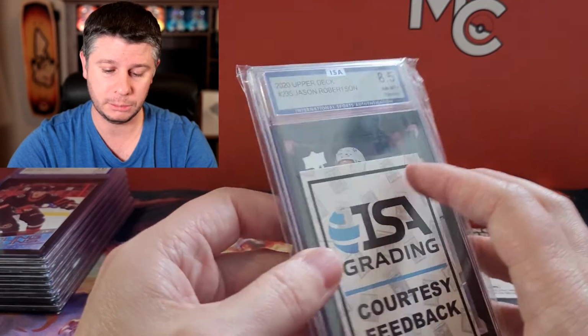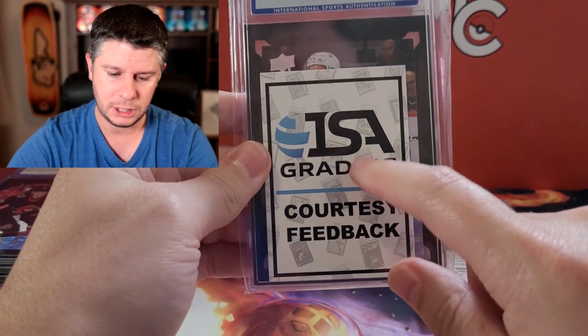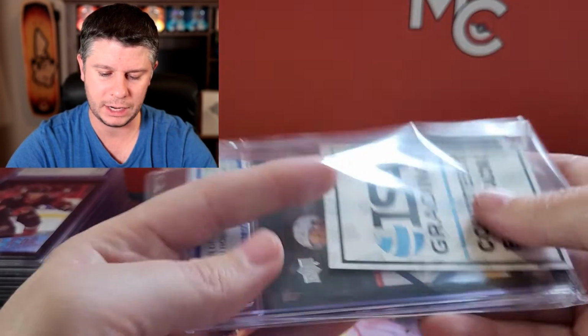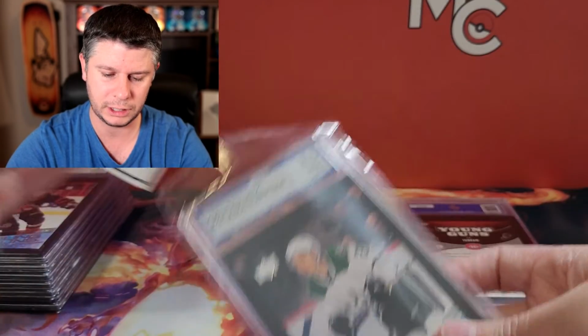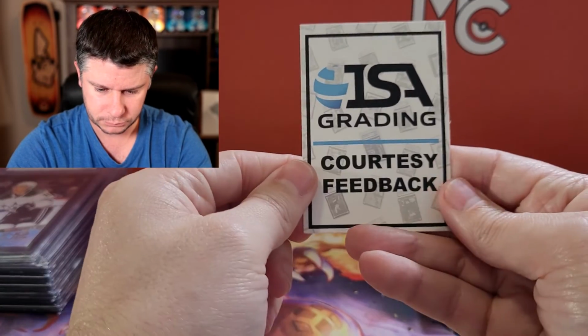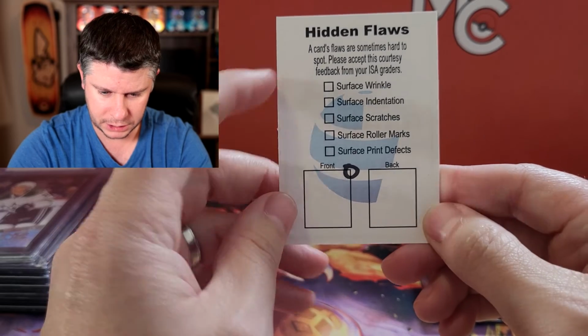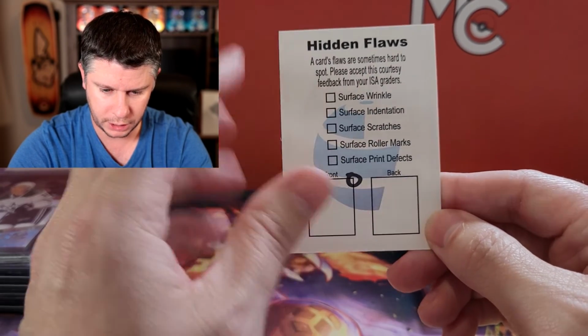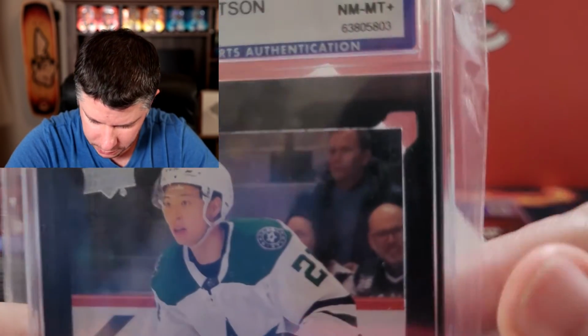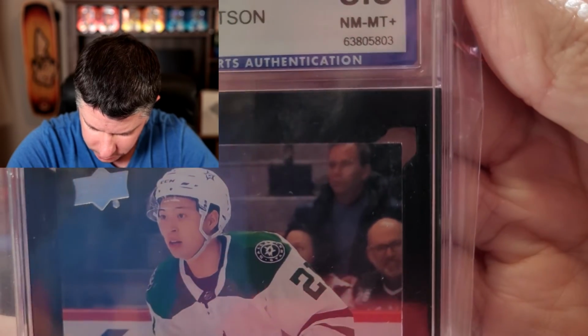They're not as common, similar to PSA, but what I thought was really interesting here is they gave a courtesy feedback. So it gives you an explanation as to why it got an 8.5, or why it got that grade, just as an idea. And I thought this was really nice. And for those interested, that's what the card looks like from the front. So when we look at this here, courtesy feedback, and they actually give you an idea of what is going on. So where is there a defect or where is there an issue? And this one tells you it's at the front or at the top corner. And if we take a close look there, you can see, yeah, there is a little imperfection right in the corner, which, you know, to be expected, and that's okay. So that's kind of a neat thing that they have included as well.